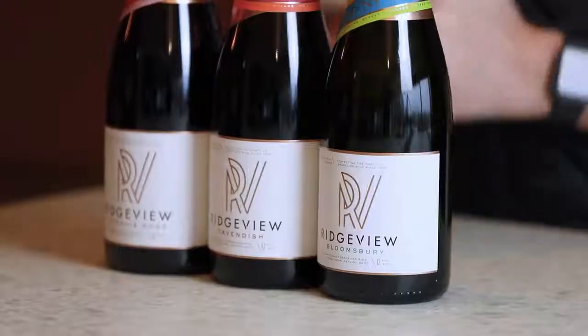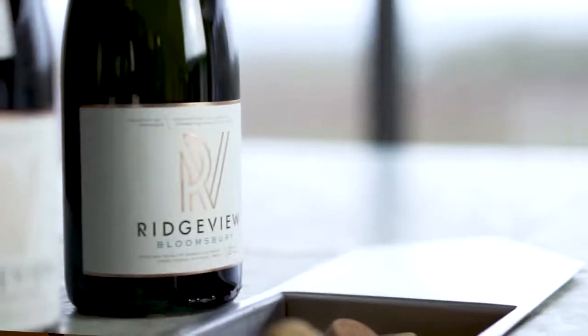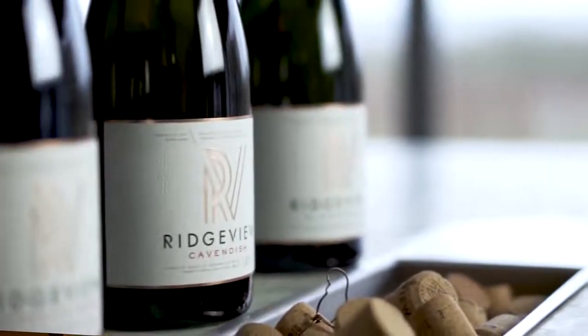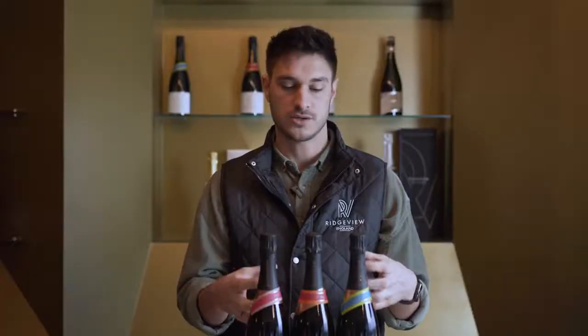The signature range, Bloomsbury, Cavendish and Fitzrovia. Those three wines were named after a story which dates back quite some time to a guy called Christopher Merritt. Christopher Merritt was the first person to document the process of adding sugar and wine to a bottled wine, creating a fully sparkling wine in bottle. He lodged this discovery or research into the Royal Society in London in the year 1662, making him the first person to document the process of a traditional method sparkling wine.